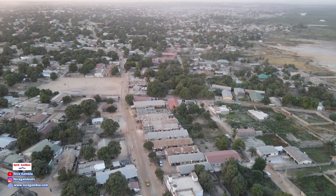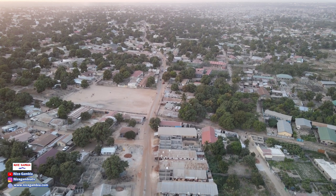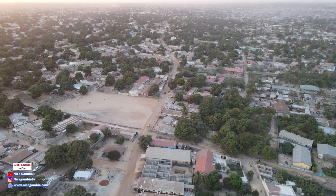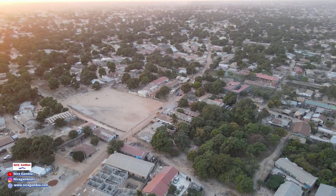So I want to show you how Fajikunda looks for those that have missed Fajikunda for a long time. You will see that there are a lot of changes in Fajikunda, and you have all these codes right here. Actually, I don't know, maybe they are used for shipment for easy identification.